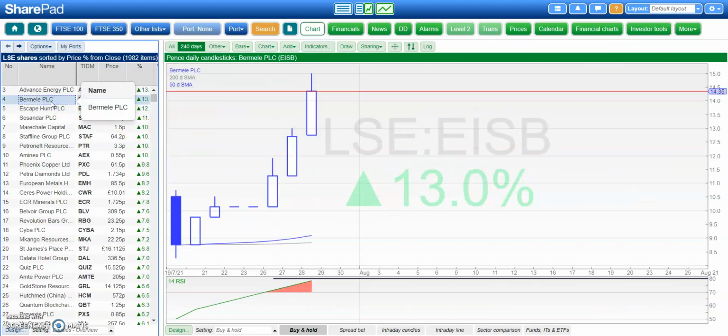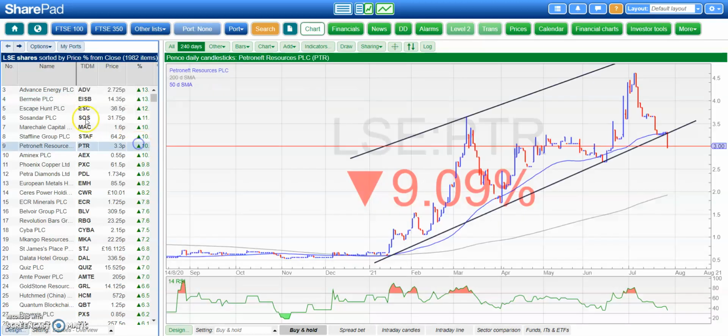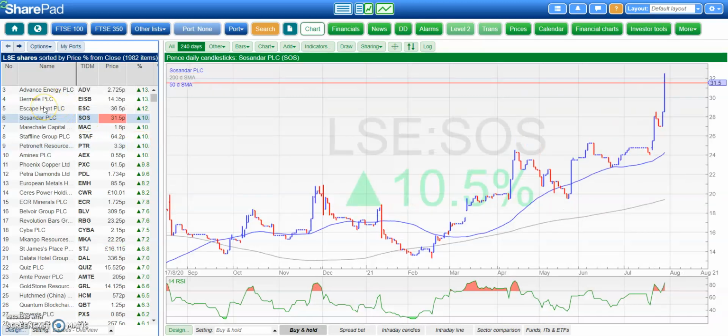Going on to Bermele, which I looked at yesterday on the hourly chart basis. Remember that we were looking for 17 pence while we remain above the initial resistance for the shares around the 10.5, 11 pence level. So looking quite encouraging on that situation.